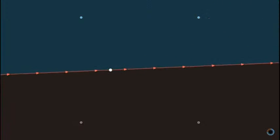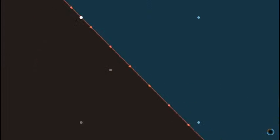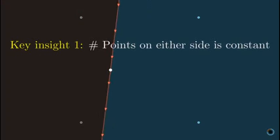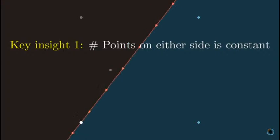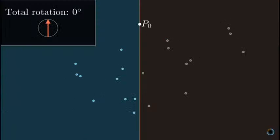except for the instances where the line's passing through 2 points at once. When you lose a blue point, you gain a new one. When you lose a brown point, you gain a new one. And that is our key insight number 1. So why would this imply that the line must hit every point infinitely many times, no matter what weird set of points you could dream up?